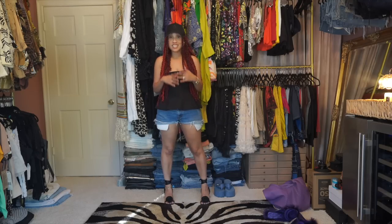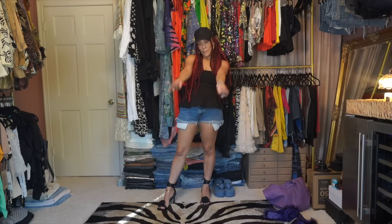You can wear black in the spring. You don't have to go for pastel colors if that's not really your thing, because for me, I like a darker color. I like a more, what is it called? Saturated colors. Very much into saturated colors. I don't do a lot of pastels. And if I do pastels, it must be mixed with black or a saturated color.